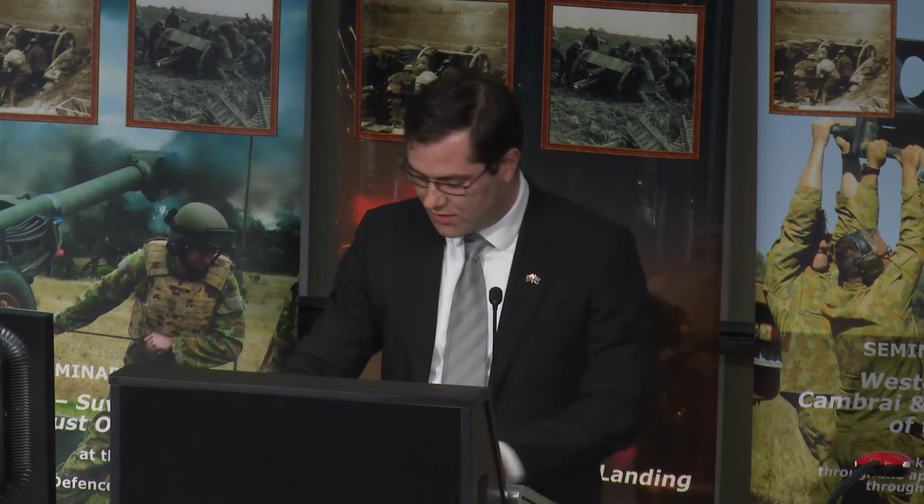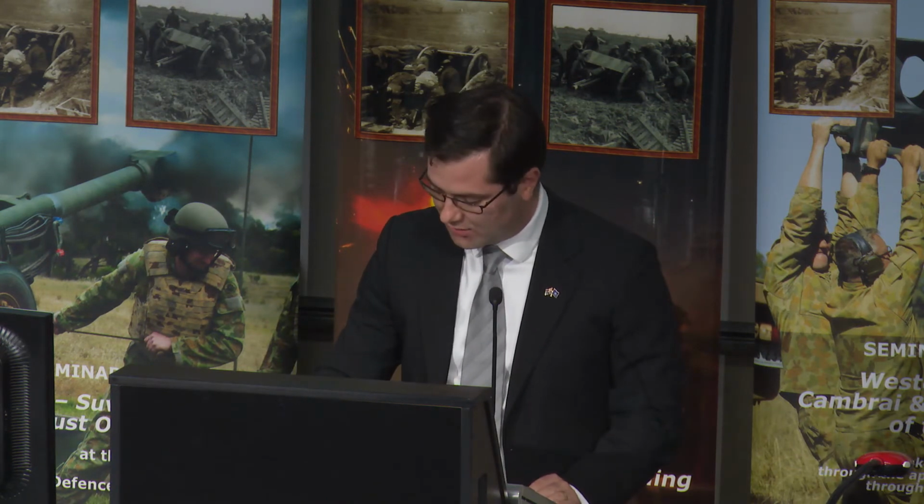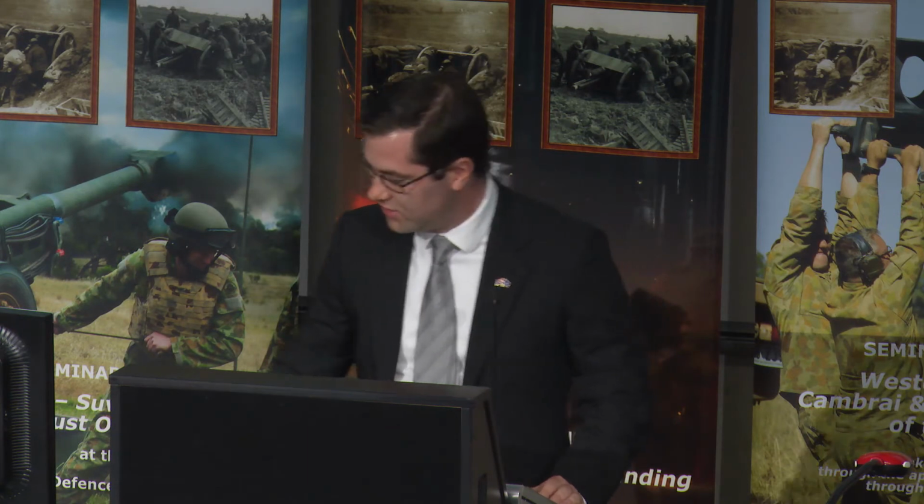To begin with, I think it is helpful to sketch out a picture of the 5th Australian Division, the composition of its artillery, and some of the personalities involved.